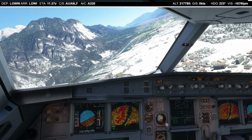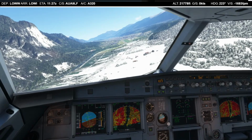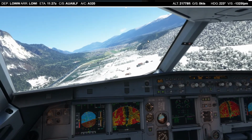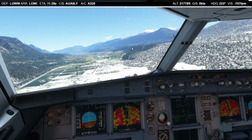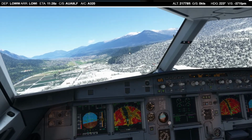There's the runway. A little bit off here. Well, at least the airport is clear of snow. So first ever landing with the Fenix A320.